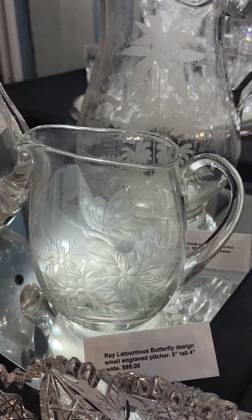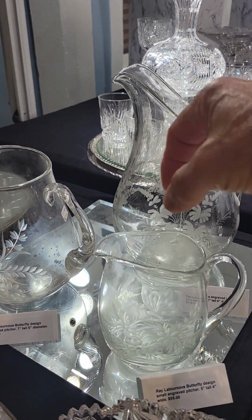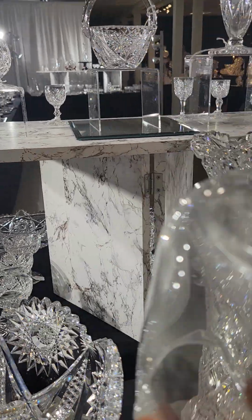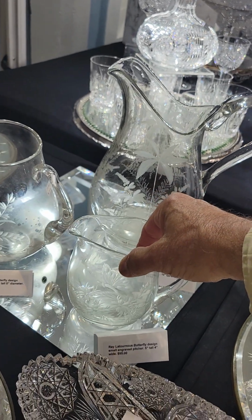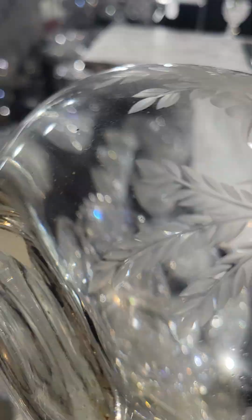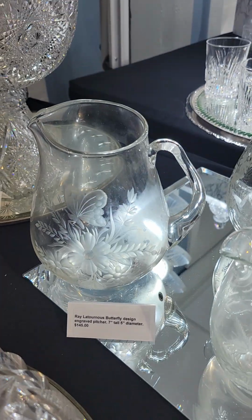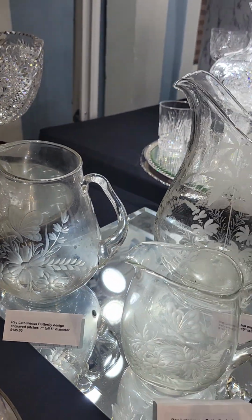Here's a really cute butterfly engraved small picture. I'm trying to remember if this was signed or not. Yes, this was signed by Ray. It's only $95. And here's a larger butterfly picture. It's 7 inches tall. It is also signed by Ray, and it is $145.